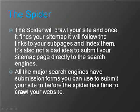The spider will crawl your site. Once it finds your sitemap, it will follow the links to your subpages and then index them. It's also not a bad idea to submit your sitemap page directly to the search engines. All the major search engines have submission forms that you can use to submit your site to before the spider has time to crawl your site.